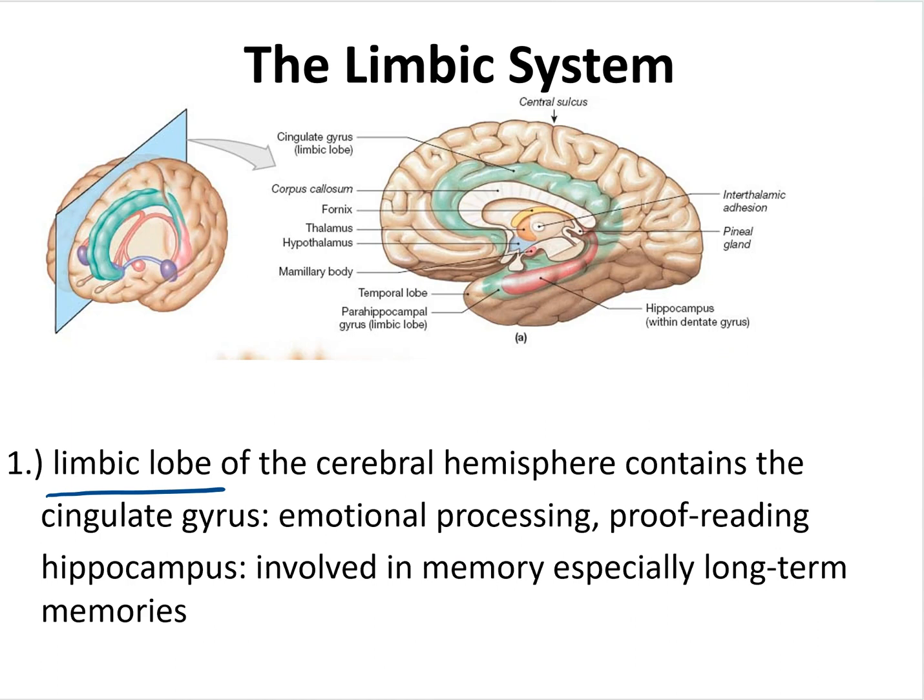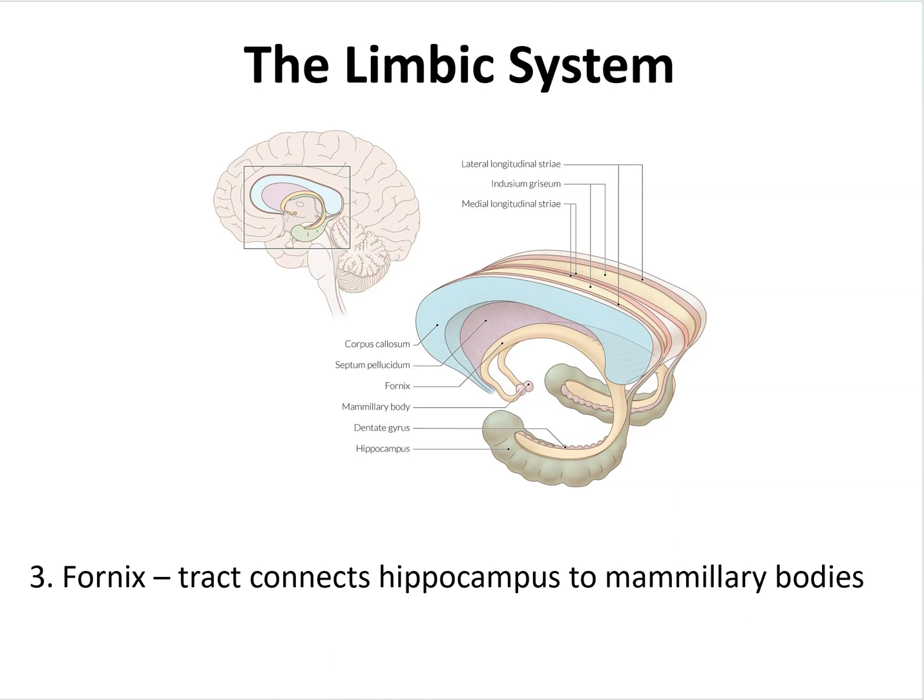So again, we have the limbic lobe with the gyri, and you can see the picture here. And you see the hippocampus as well, associated with memories. Now, the next one is called the fornix. I changed the picture a little bit. The fornix is just a tract. Remember, a tract is a bunch of axons. It actually is Latin for arch because it kind of looks like an arch. You can see it here, this yellowish structure. See how it wraps around? It's basically forming connections between the hippocampus, which is shown in green here, and the mammillary bodies. You can see the two of them right here. So it's a tract that relays information between those two.